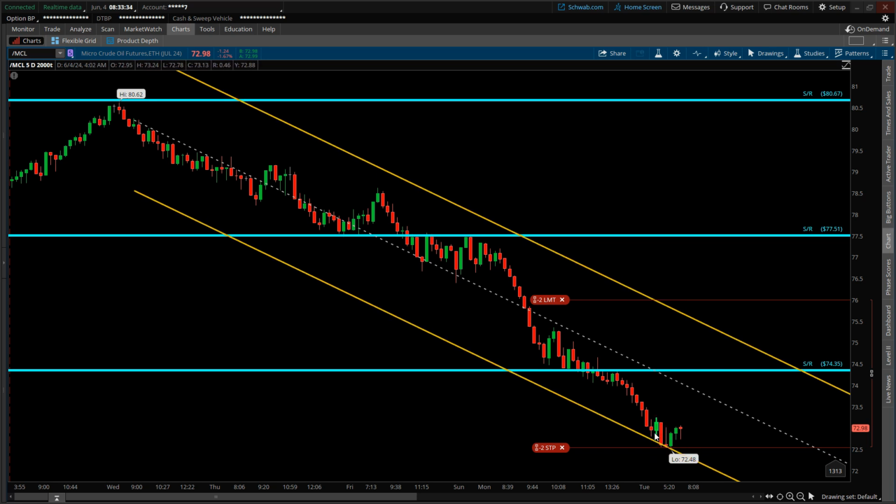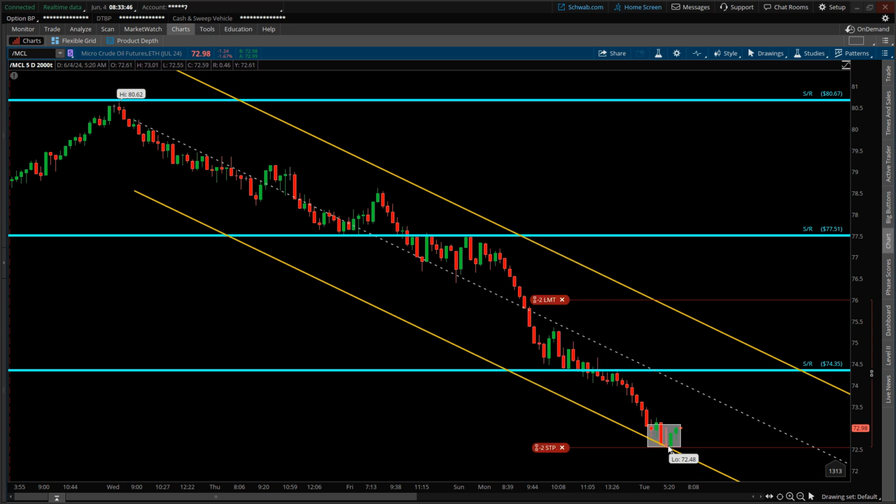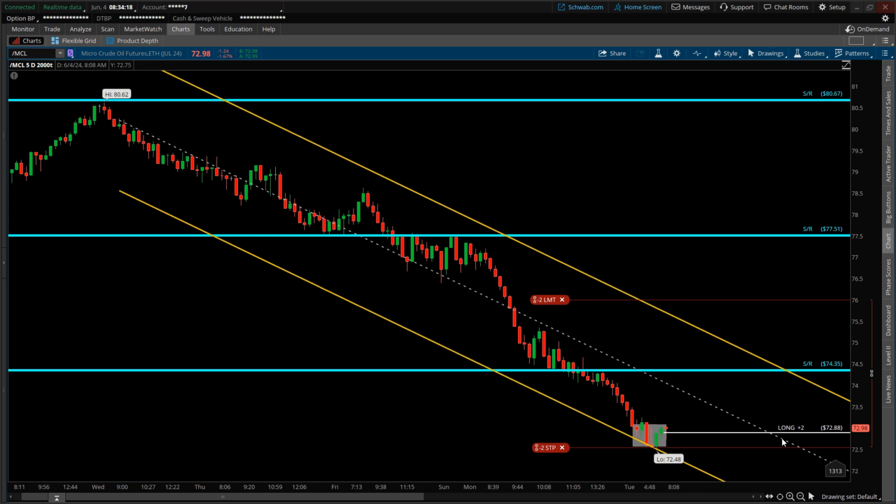However, right here, since about 3 o'clock, 4 o'clock this morning, price seems to be stabilizing. Price just seems to be going sideways at this point. So this could be a consolidation phase. So right here, and considering that price is now heading towards the upper half of this box, I entered a long position, meaning I'm now bullish on oil, anticipating that it's probable that price could break above this dotted line, which is acting as resistance, as well as this local resistance level sitting at $74.35.